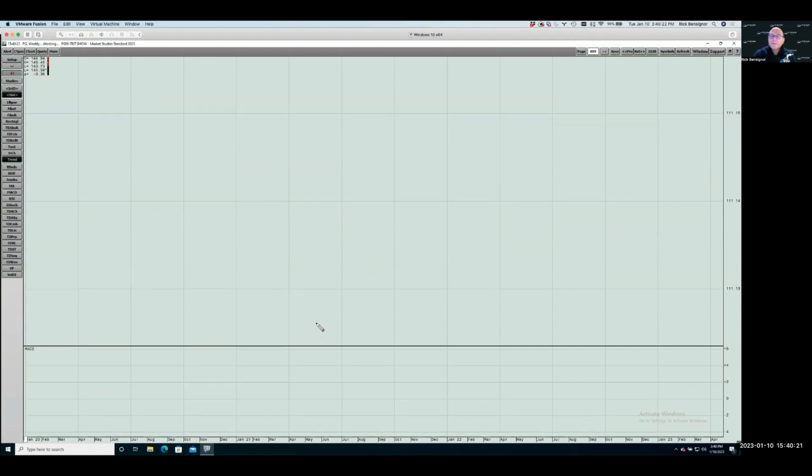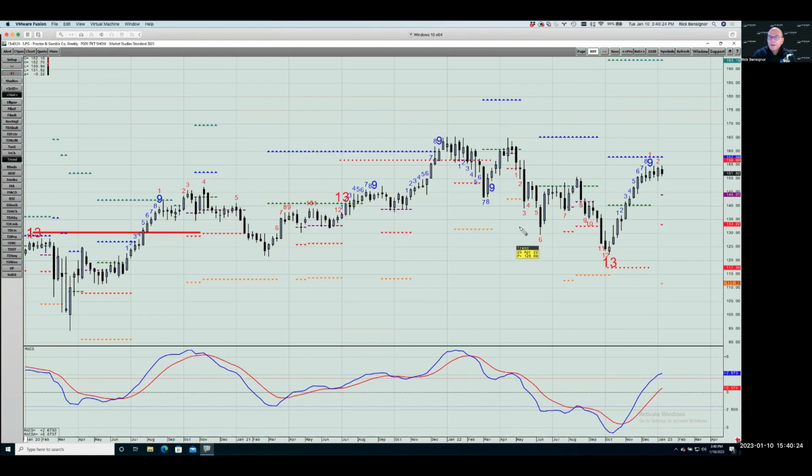Procter & Gamble sells off last year, perfect bottom in October on a weekly 13, turns around, comes up, stalling now since we've made this 9 count. You can see it is getting a lid on it. Let's call that 154.5 or so. If it breaks through, 157 and change is a target. That's a near-term target. Much bigger upside targets all the way at 193. On the downside, if this properly breaks 144, look for it to go to 133.